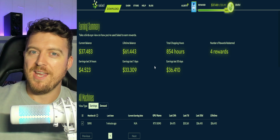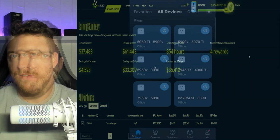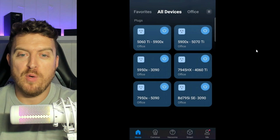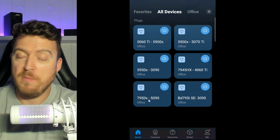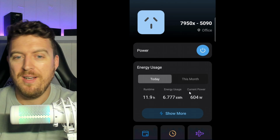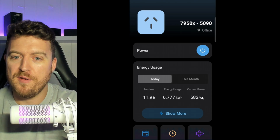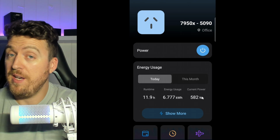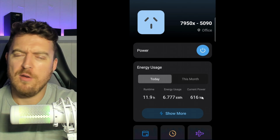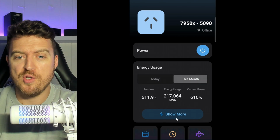But of course, there is some power costs involved. So let's check those out right now. Inside here in our trusty Tapo Smart Switch device, let's have a look at the actual power usage because it's making decent revenue, but of course there is some power being pulled. And as we can see, 604 watts. So this is for the 5090, the CPU as well, which has been using around 65 watts, plus the motherboard plus the fan. So it's definitely pulling some juice.